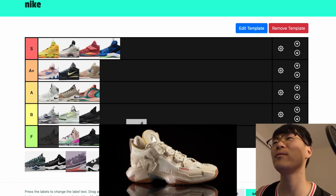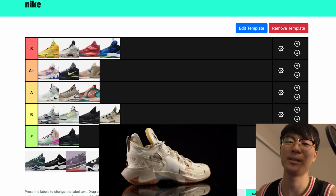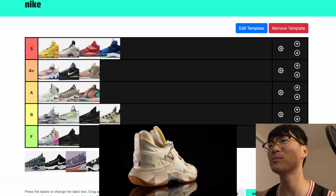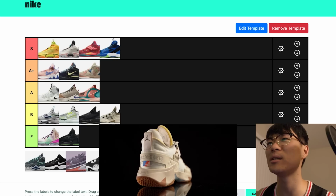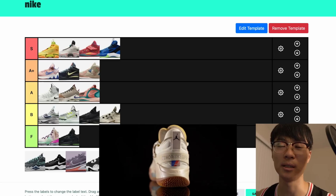Why Not 0.5 is B tier. Traction, definitely, I wish it was better, but it's just not great traction. Cushion also, it was okay to me, and the materials are a thin, supportive shoe and all that, but because of those reasons, I'm putting it in B tier.